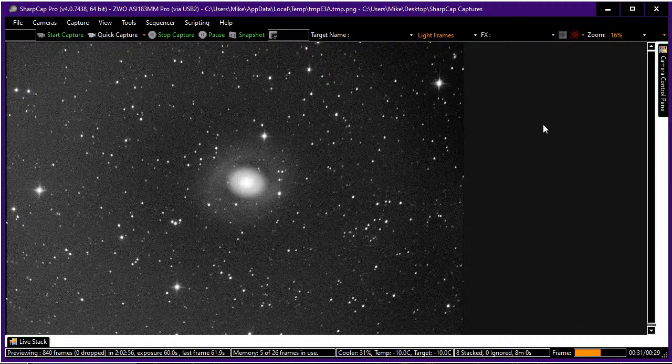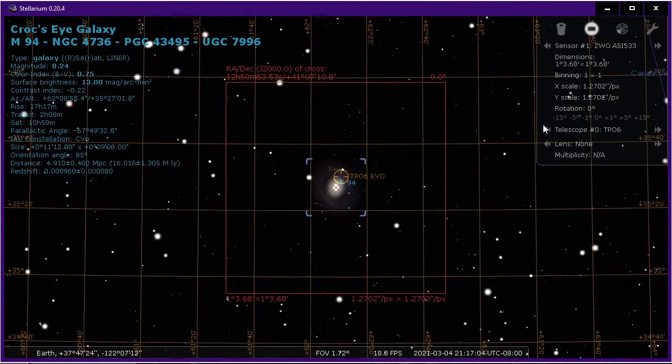Almost like three distinct zones. The very bright core or nucleus, which has a fairly sharp outer boundary, and then the bright intersection that's outside of that, and then the third section, which is the outer cloud. Croc's Eye, right? That's what it's called? Croc's Eye Galaxy.